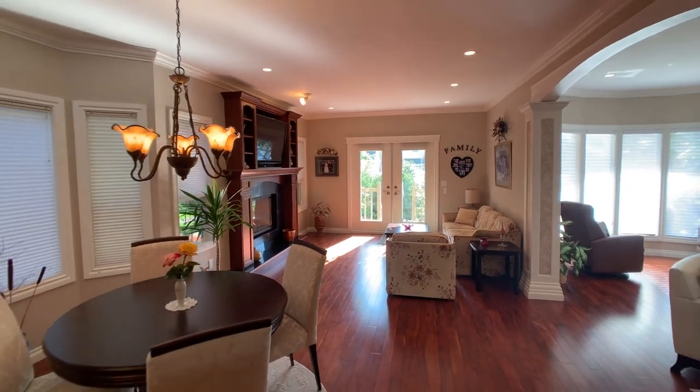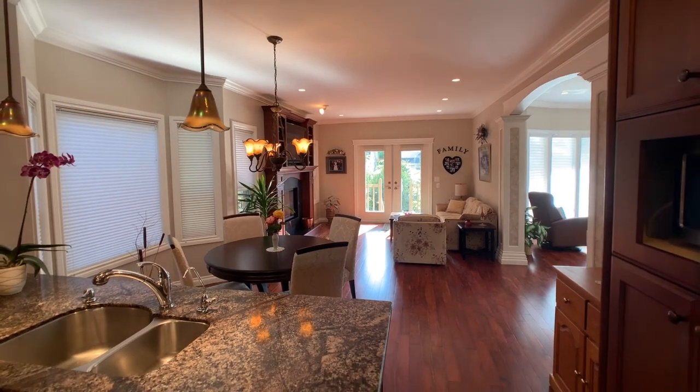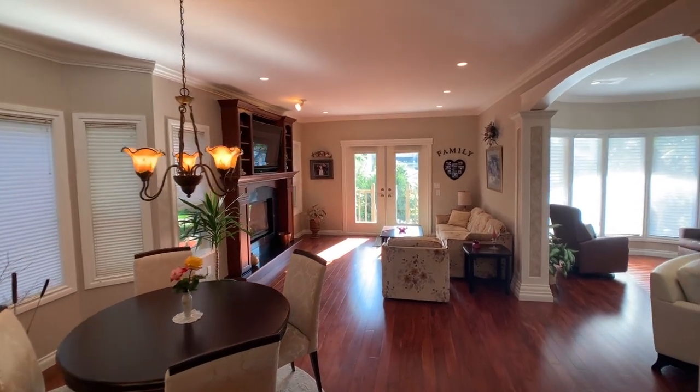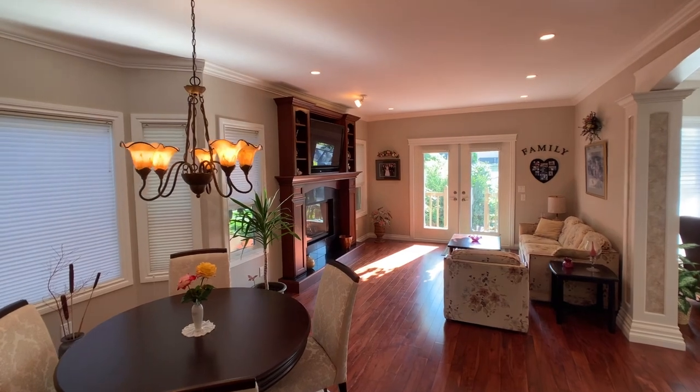Lots of space here. Just an amazing space for having family and friends over and entertaining without feeling crowded.